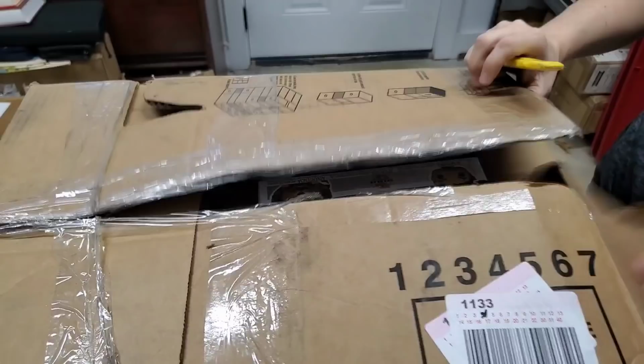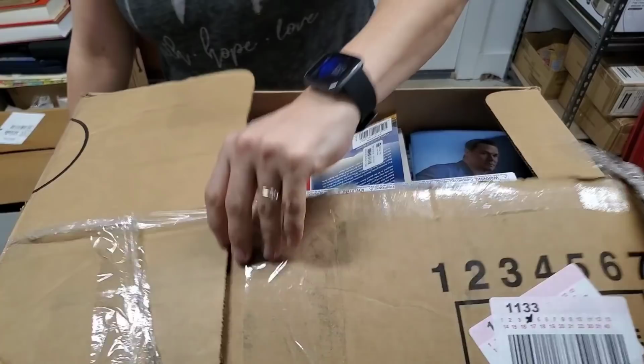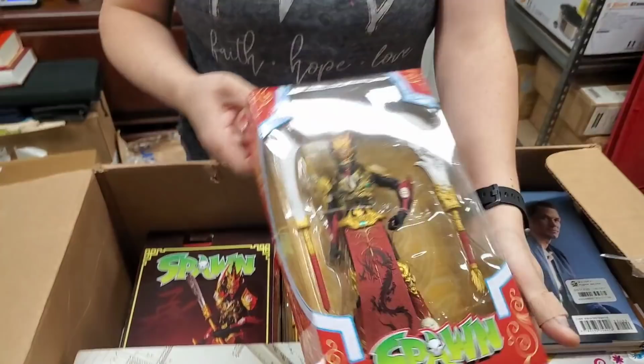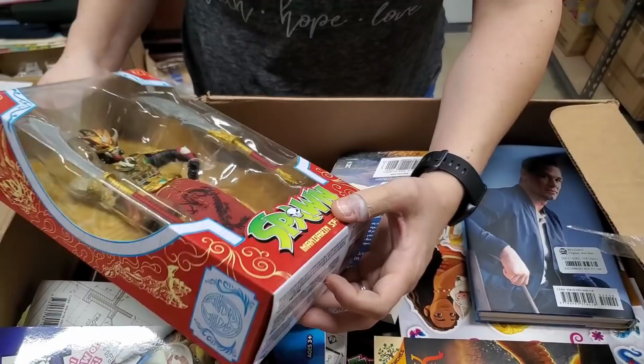Ooh, I see some different stuff. That's good. Oh, went a little bonkers with the tape on that one. All right. Got another one of these guys. What is this guy? Spawn. Okay. He's cool looking, though. It'll be a fun toy to buy. Kind of a comic thing, maybe? Yeah, maybe.